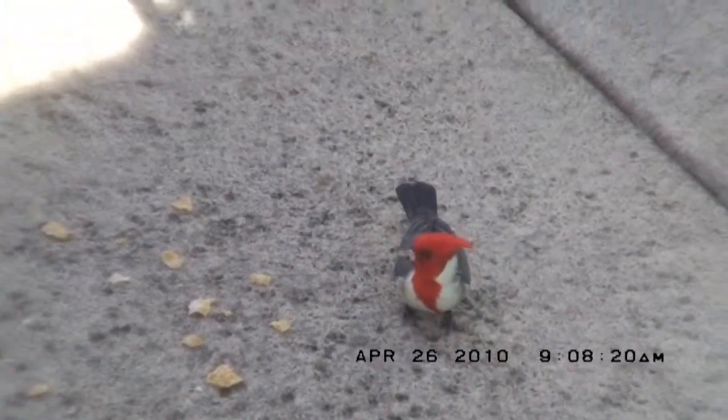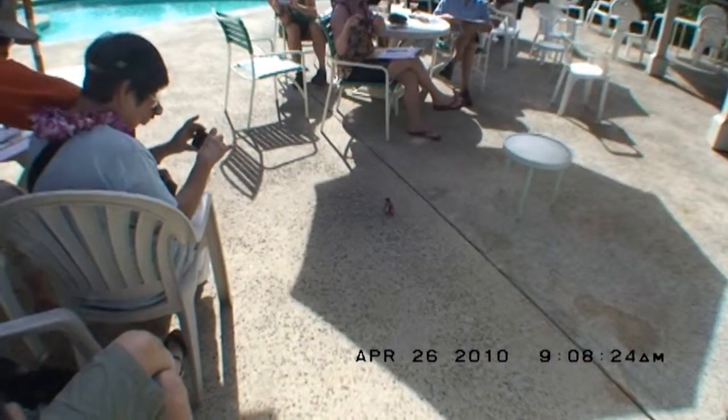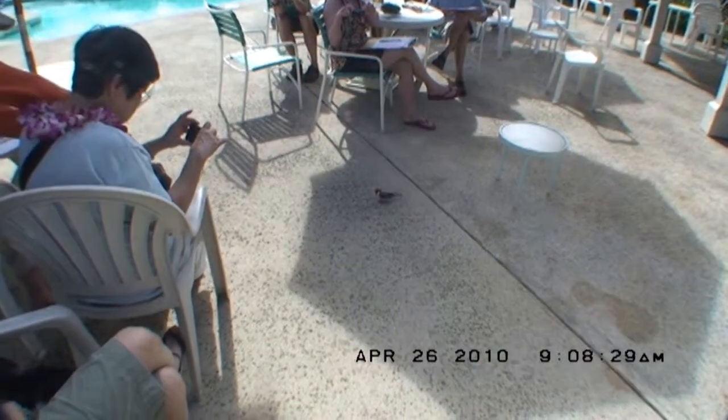What's the name of this bird? Disappointed. That's when it closes, okay? Go early in the morning from Princeville to the Spouting Horn. About an hour drive, depending on the east side traffic, okay?